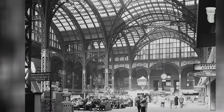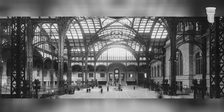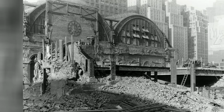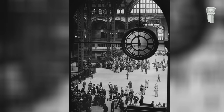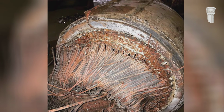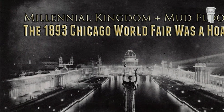This grand structure of pink granite, with its vast arches and abundance of metalwork, had a peculiar characteristic. Workers and passengers often reported a slight tingling when touching the railings and a barely audible hum that resonated from the upper ceilings during stormy weather. In 1963, despite protests from architects and the public, this engineering marvel was demolished. The official reason was unprofitability, but the true motive was revealed during the dismantling. Beneath the foundation lay an extensive network of copper bus bars and strange isolated chambers that had nothing to do with steam heating or sewage systems.